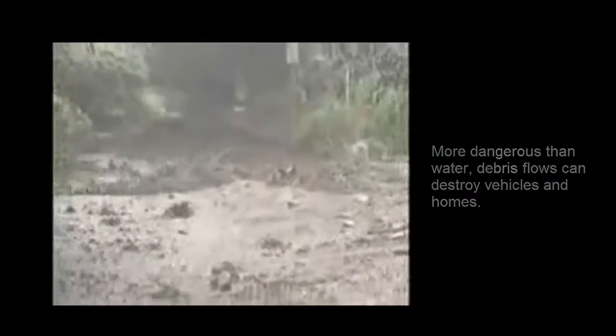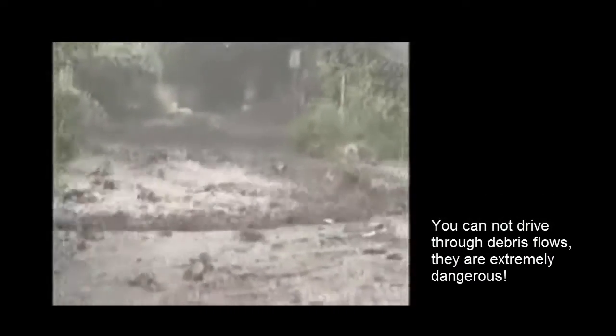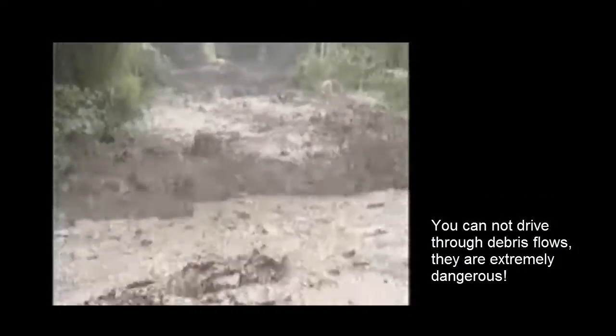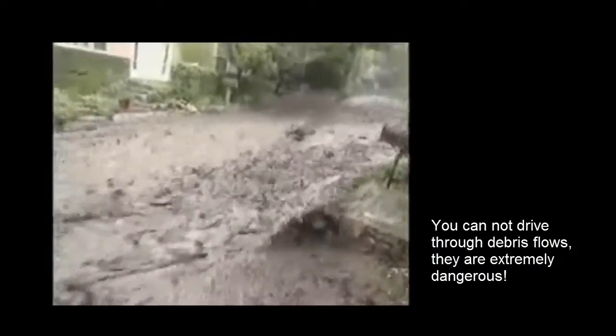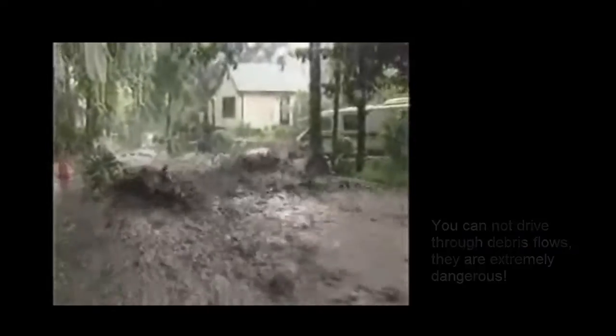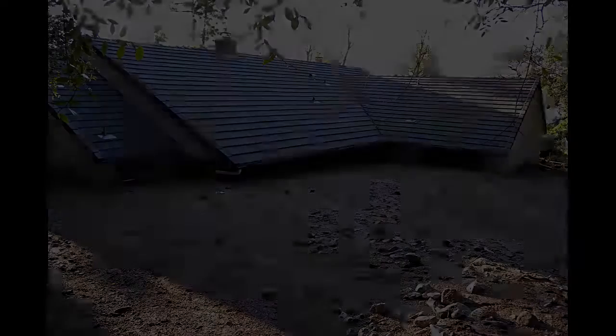Mud, rock, and debris can travel at speeds of up to 35 miles per hour and be as tall as a two-story building. You cannot outrun a debris flow, swim through it, or stop it. A debris flow following a wildfire can be more threatening to your life than the actual fire.